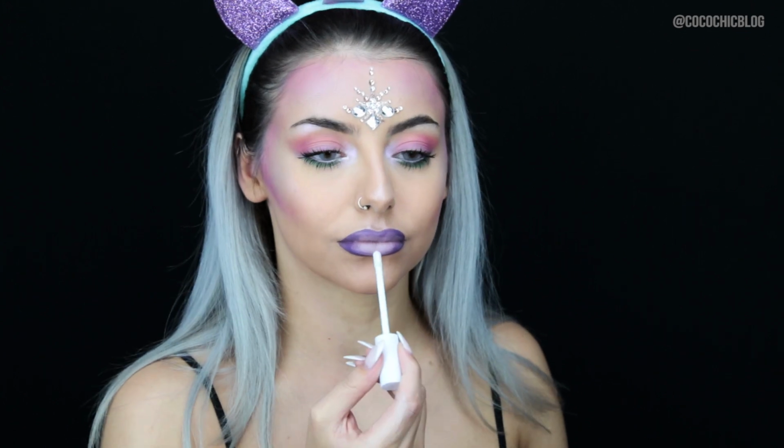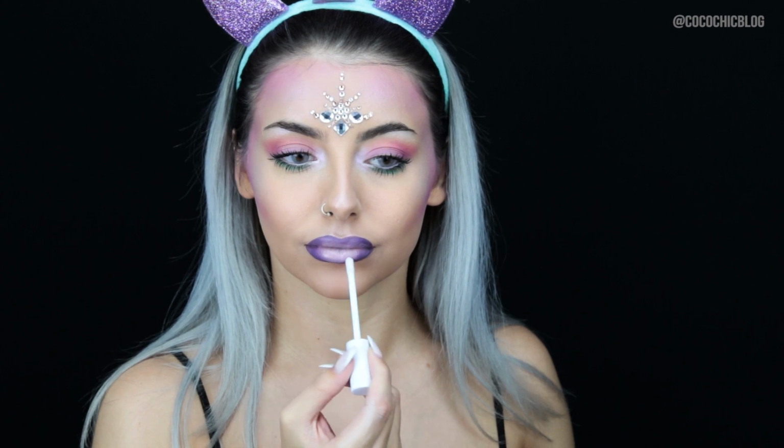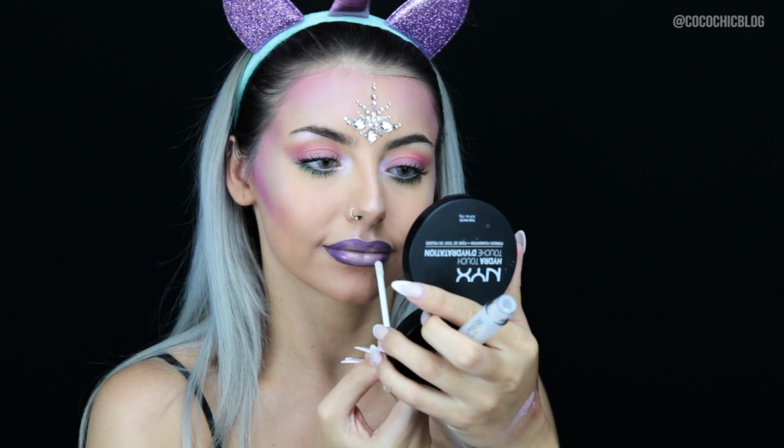And then I recently got sent this new holographic lip gloss from L'Oreal, and I applied that right to the centre because again, if you can't wear holographic lip gloss when you're a unicorn, when can you? It's quite subtle, but it does just give a little shimmer and it really helps to blend in your ombre as well. And that is the finished look. Cute! Okay, now on to the next one.